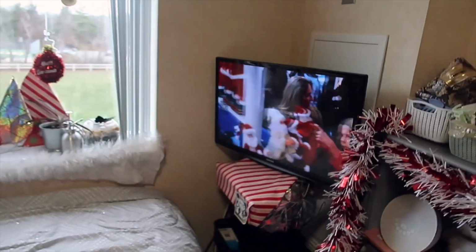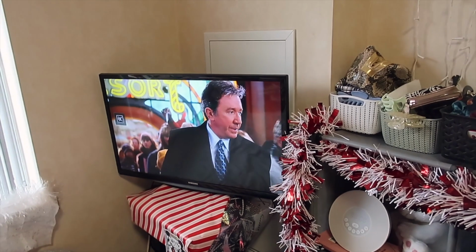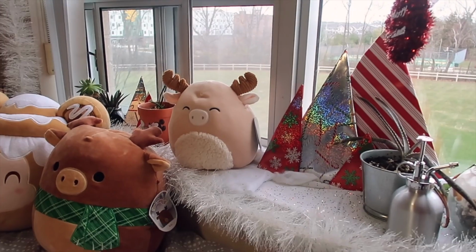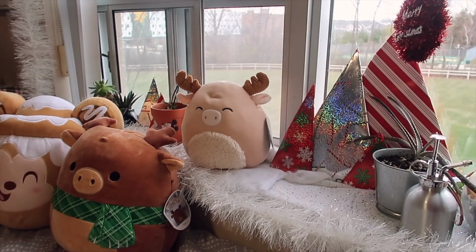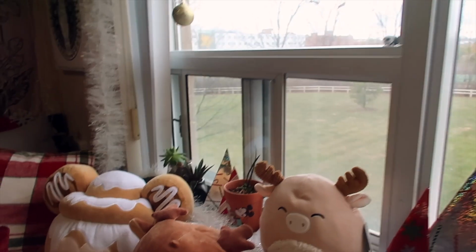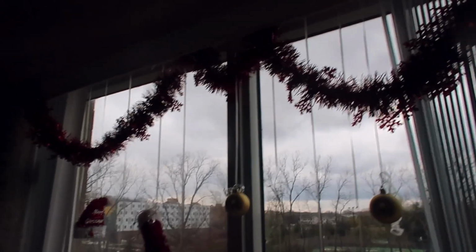Moving right along this way, I did wrap the TV area and we're still watching Santa Claus Run number 3 right now. And then this is kind of fun. So there's so much going on here, but we start out with fake snow and then we have the little trees that I wrapped, more little trees that I wrapped over there. And then we have the ornaments that I hung right up top along with some more tinsel.